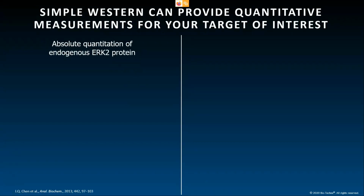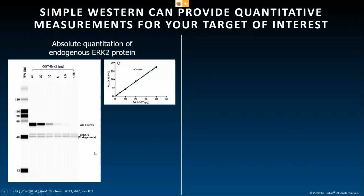So first, let's look at a quick example of absolute quantification of endogenous ERK2 protein. The researchers in this experiment used a GST-tagged ERK2 protein and spiked that in a titration in a constant amount of lysate. The entire capillary was probed with a pan-ERK1/2 antibody, which detects both the recombinant ERK2 as well as the endogenous proteins.